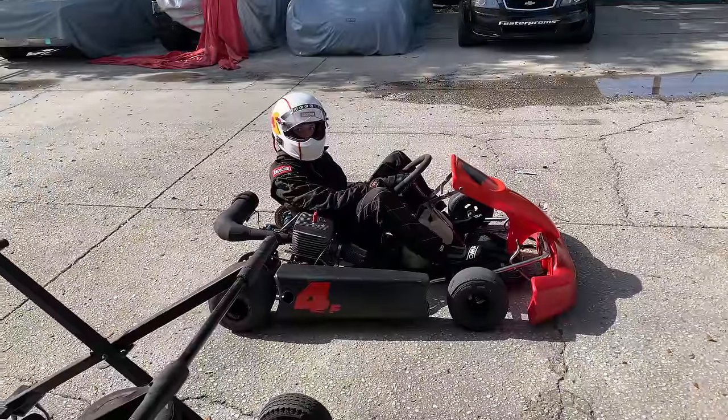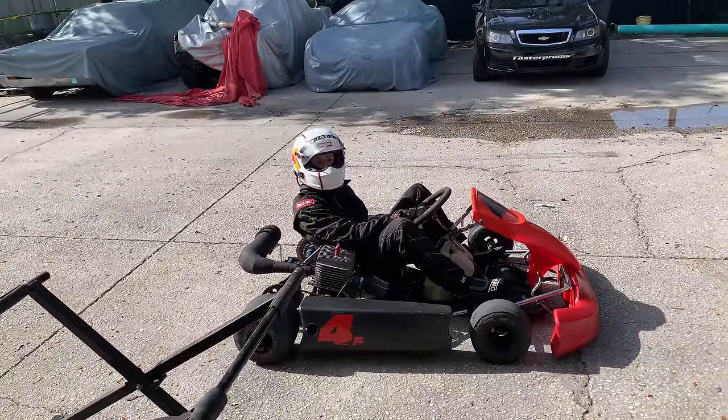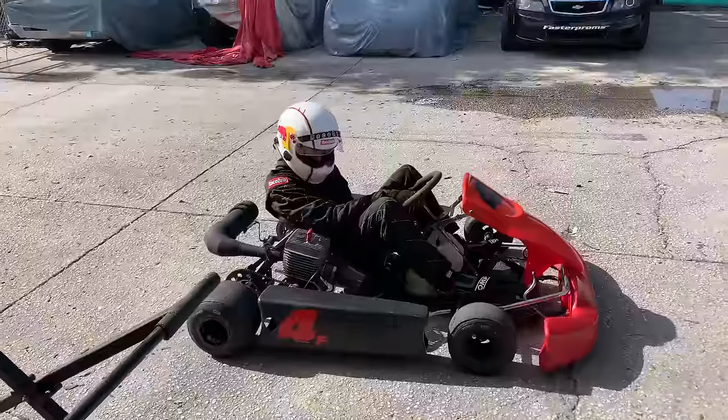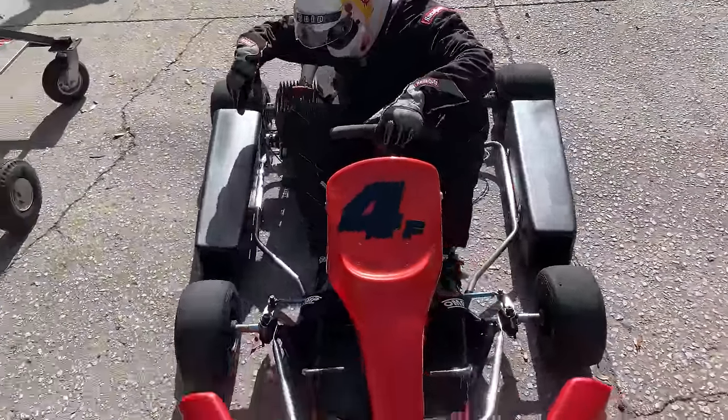It had a lot of RPM. You think it was probably going about 60 miles an hour at least? Oh yeah, probably faster. Yeah, it sounds like it's got a lot, man. That was crazy. Dude, I'm so happy with this thing.